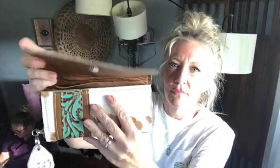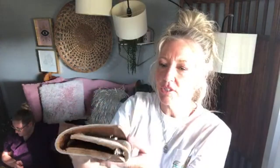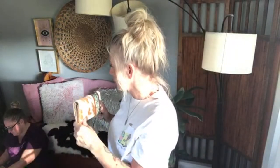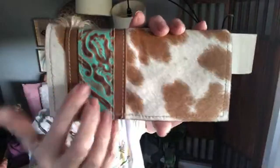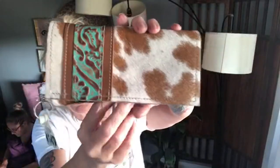Okay. So this is $150. I'm going to have Crystal list it right now. Holy Cow Couture wallet, $150. Brand new. Hair on hide. And then this is the emboss that's on your purse with the red and white speckle. Hair on hide. Okay.